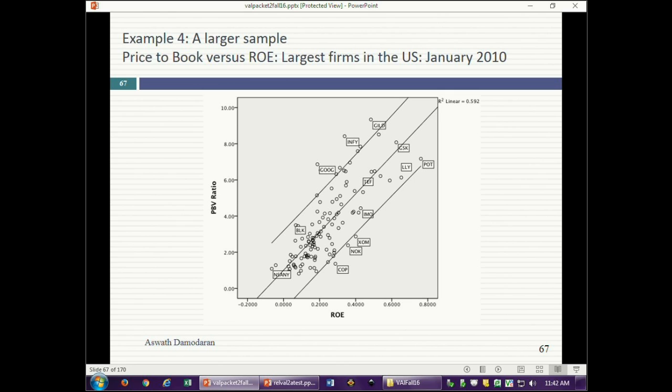So when you run a regression, if you use SPSS or Minitab, it'll actually do this for you, run the regression line. Any point that falls within those 2 outer lines, you can't statistically reject the hypothesis that they're fairly priced. So what you're looking for are stocks that fall above the line and stocks that fall below the line.